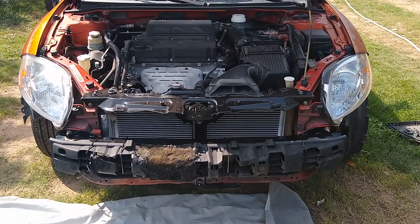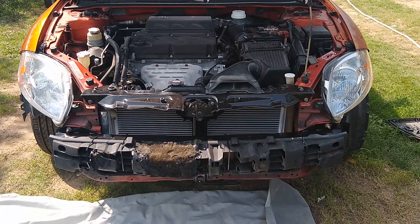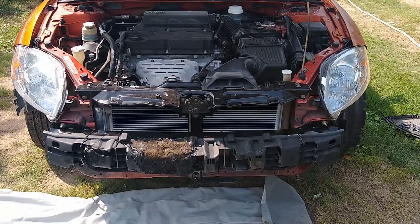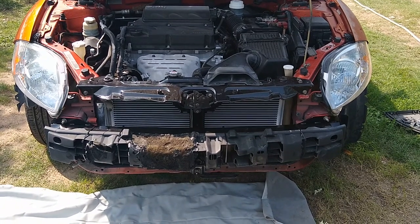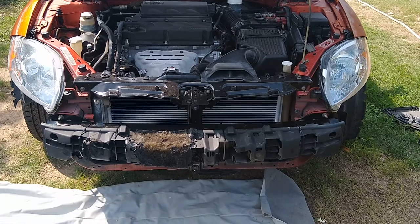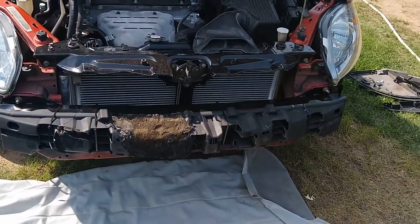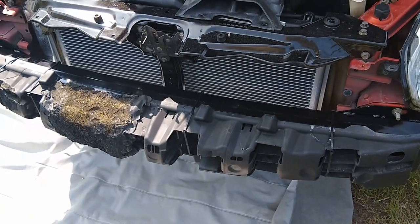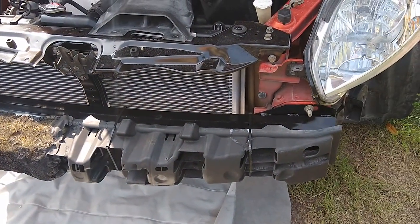I was able to spray foam fuse this bumper absorption material that was originally just a plastic with a bunch of voids in it. As you can see, I just used some spray foam to fill it in and just spray painted it black just to make it look a little bit better.